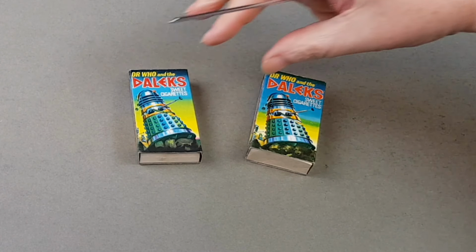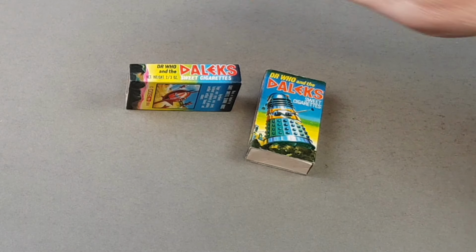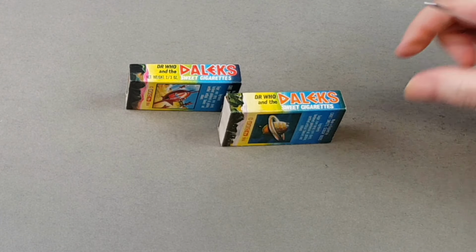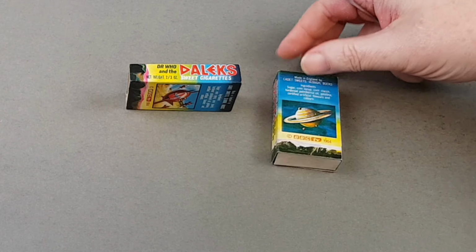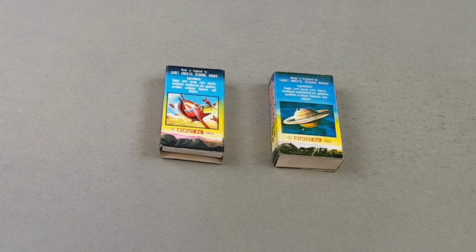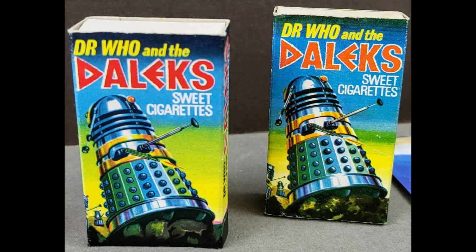I hadn't noticed. This one has a weight notification on the side. That doesn't. They're ever so slightly different. They're both Cadet Sweets. You've got two different pictures on the back. Not quite sure which one came first. I think it might be that one. Or why there was a running change. And just the two variations. Just the two. And very nice.